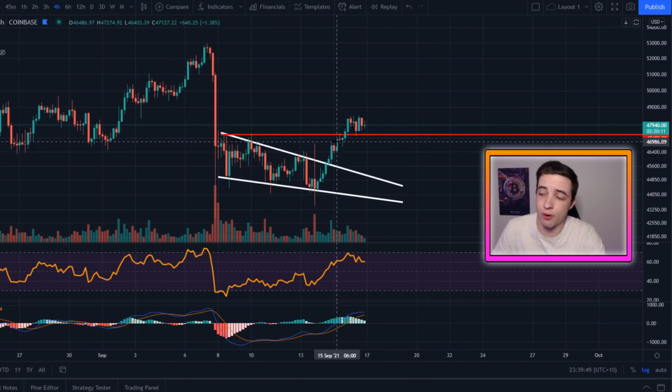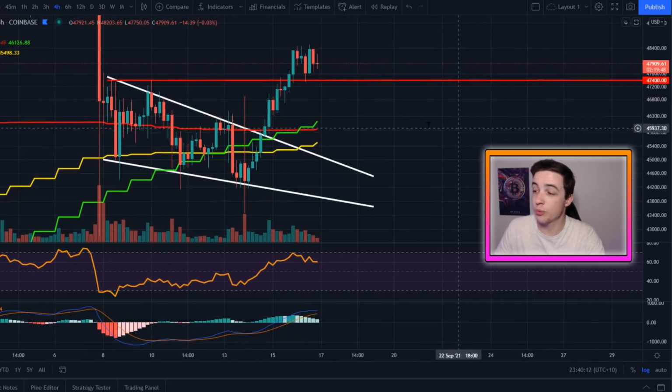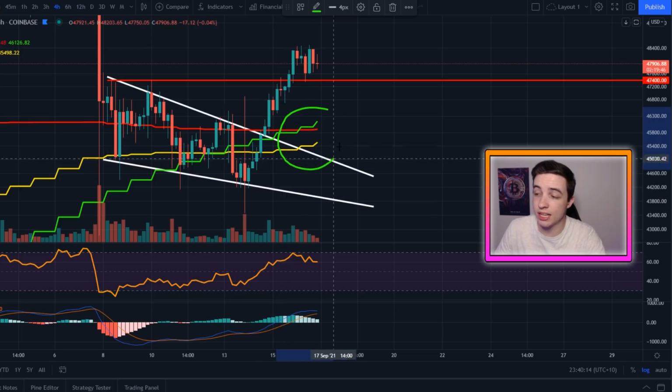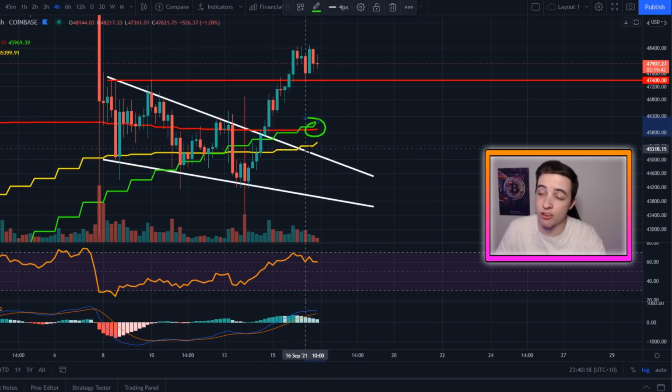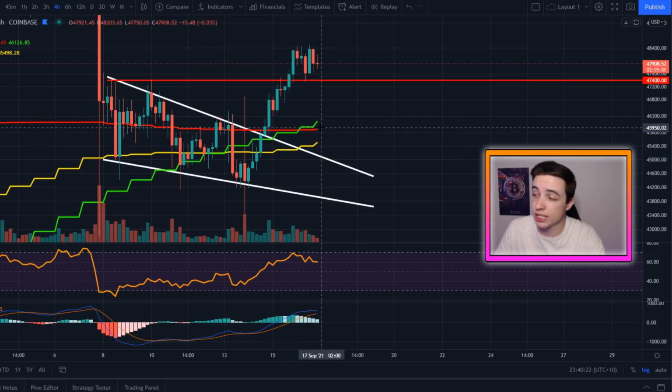But obviously if the price starts breaking below this important level just here at approximately 47.4K, if we start breaking down towards around 47,000, then that is how you know that we're already beginning the next bearish price action. And if that's the case, we have all of these moving averages just here. We have the 50-day simple moving average, the 200-day simple moving average, and the 50-day exponential moving average. These moving averages are mostly coming in at around 46,000 down towards around 45,500 US dollars.